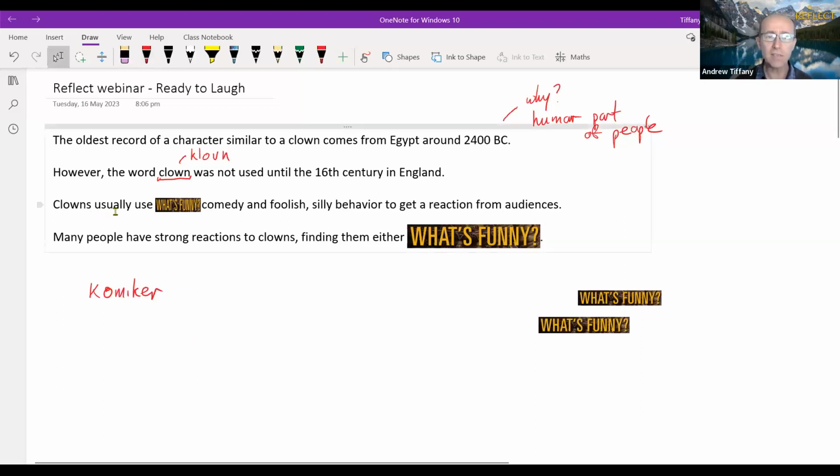Okay, now, clowns usually use what kind of comedy and foolish, silly behavior? What kind of comedy do clowns use? Slapstick, that's a good word. I like that word. We're going to see more about that later, Nils. Slapstick comedy is one example. And what kind of broad comedy is slapstick? Visual comedy, yeah, but clowns often use physical comedy. They fall over, they hit things, they bump into stuff, they do things that are very physical, right?